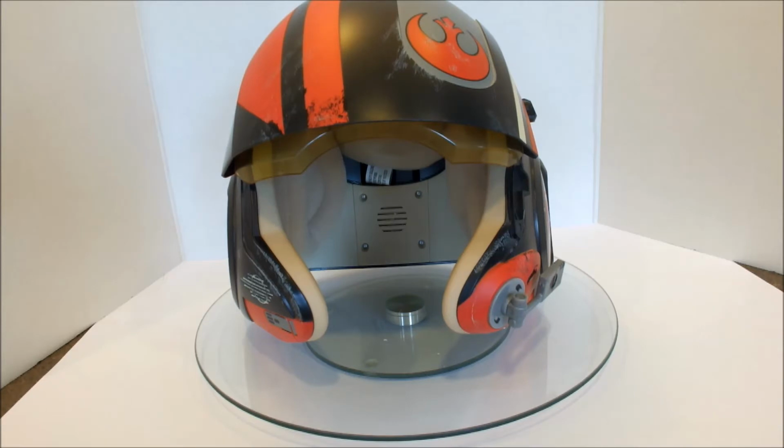So, if you are interested in perhaps doing a Resistance X-Wing pilot or something like that, this is a great helmet for that, particularly if you're doing Poe. But I think it would be easy enough to strip it down and change the colours to your own personal ones, if that is something that you're interested in doing.